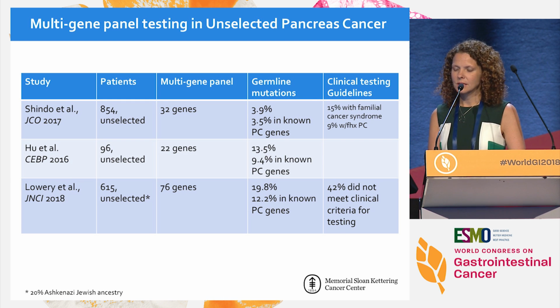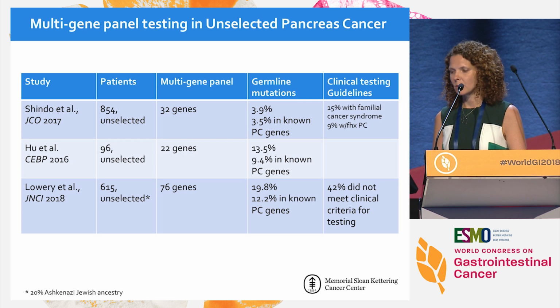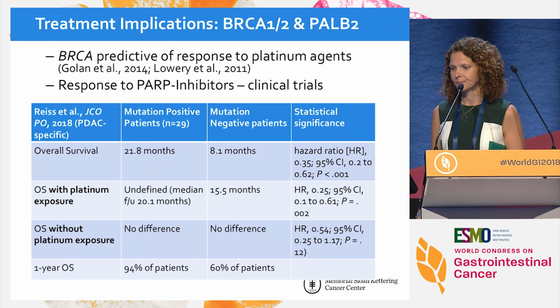While you know that there is a different prevalence of germline mutations in these studies, I think some of it can be explained by somewhat different populations. So for example, in our population, we had 20% Ashkenazi Jewish descent, which obviously increases the rate of BRCA1 and BRCA2, and even other Jewish founder mutations. But what's important is that in 2 of the 3 studies, the majority of patients who had pathogenic germline mutations did not meet current clinical criteria for genetic testing.